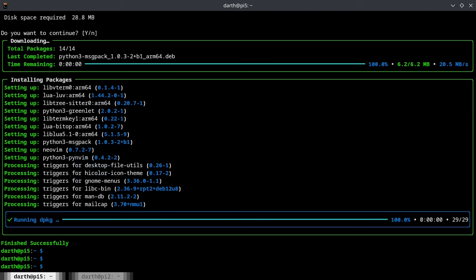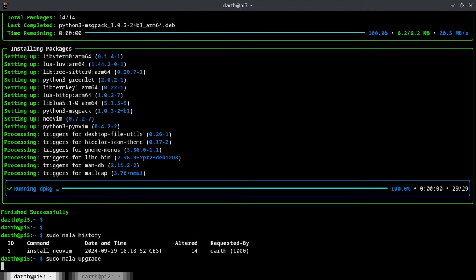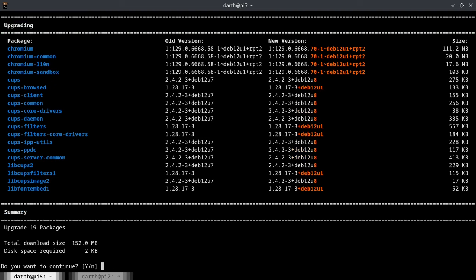Let's go with Nala history. So these are the commands that we have executed so far. Let's go with Nala upgrade. So it's fetching new packages, and it's giving us a chance to upgrade the system.